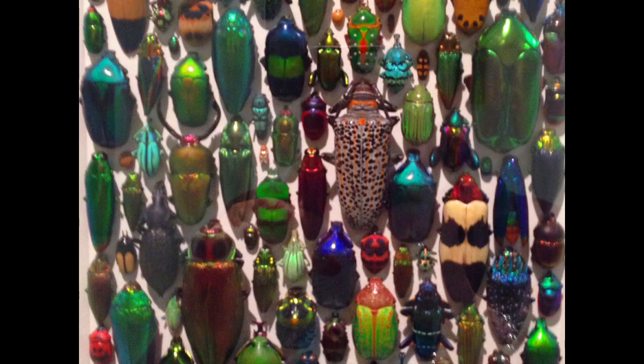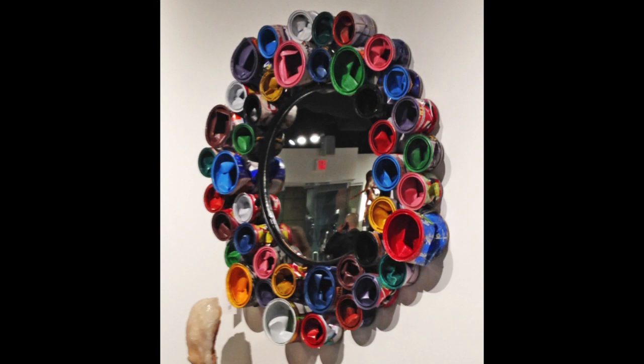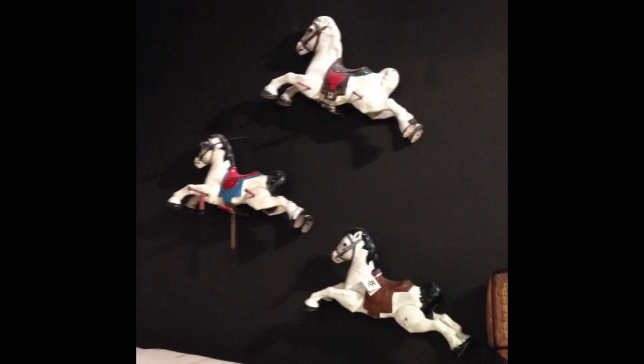One of the fun things I saw were the wall accessories, and they had just everything under the sun. It was really fun to explore that. One of them was a picture that had just thousands of colored beetles in a collage, if you can imagine that. I saw a mirror that had paint cans all around it. It was very eclectic and arty looking. I saw flying carousel horses, if you can imagine that. Every little girl loves horses. Or I saw a giant rhinoceros head, which is very interesting and a little disturbing at the same time.